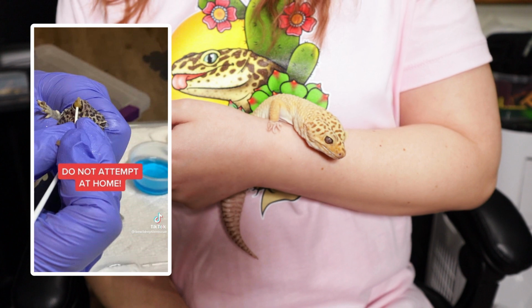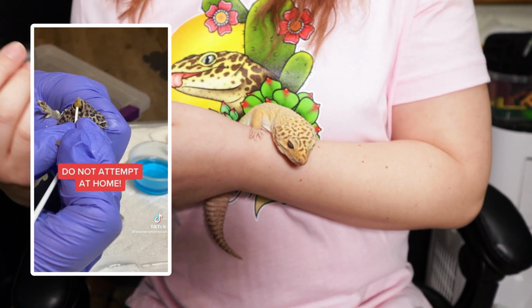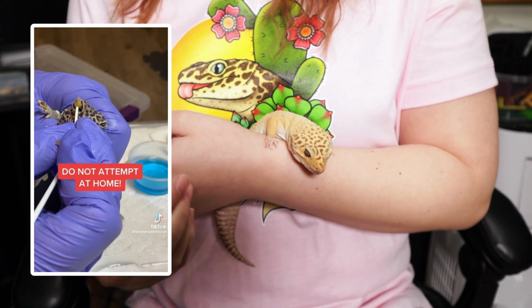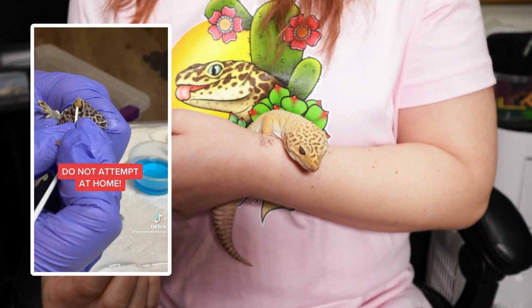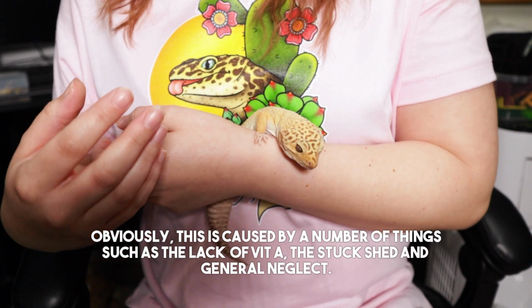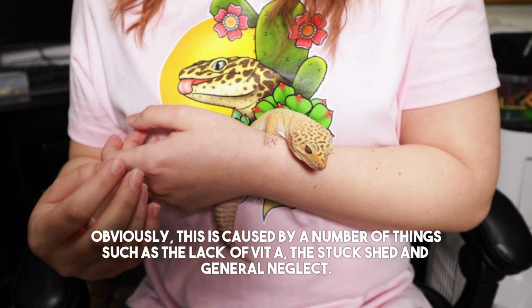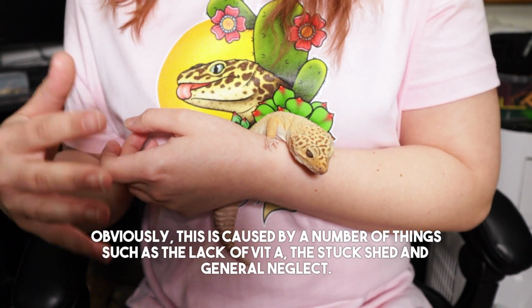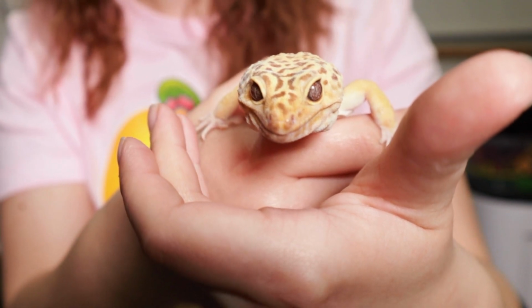Wow, okay, I had to pause it there. That is graphic. You know, it's so important to keep on top of removing stuck shed. If your gecko does start to retain those eye caps, please see a vet. Get them removed. You do not want the gecko's eyes to build up like this. Like, its head is deformed because of this. If you want to see healthy eyes on a gecko, Diego has some lovely sparkling eyes here.